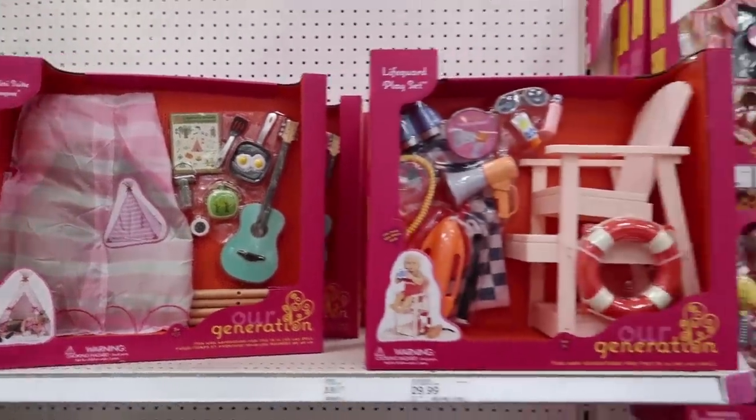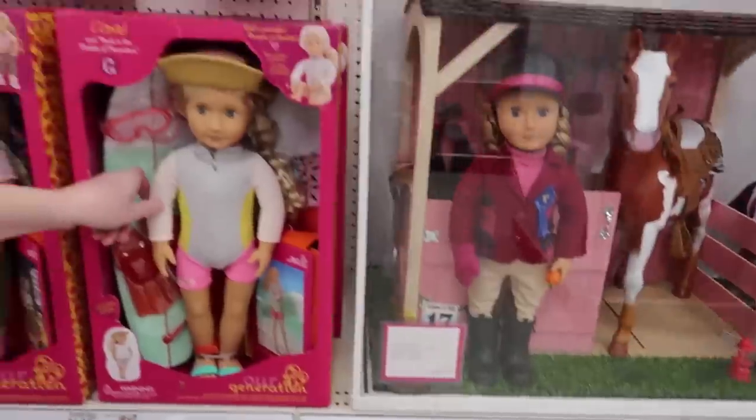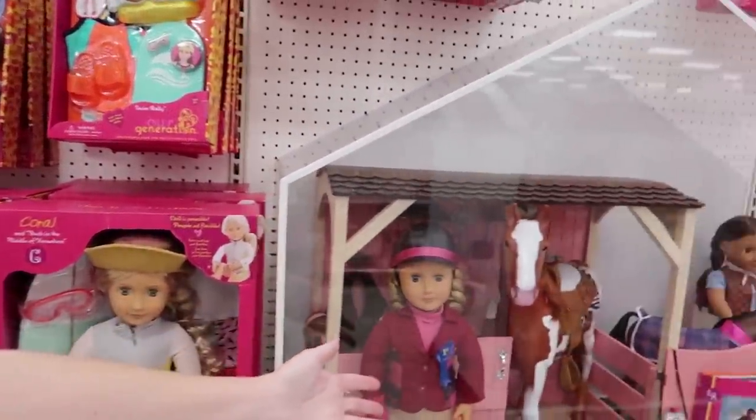I gotta tell you, when I was a kid, my dolls didn't even have shoes. So, like, this is crazy. Your doll didn't have a kayak? No. She has a wetsuit and everything. Well, yeah, she's a surfer. That's like surfing Barbie. Oh, I know.